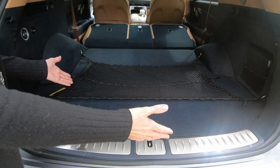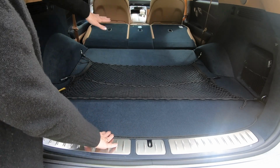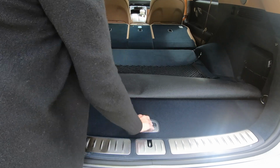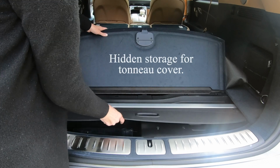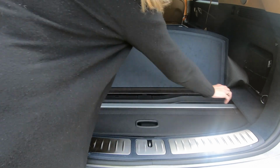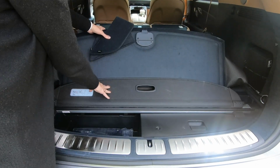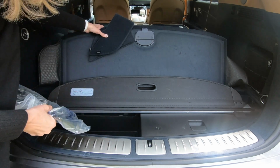The cargo cover can actually be stored right in here if you don't want it covering your cargo, which is not always the most convenient thing. There's a storage spot that's right here underneath the cargo floor. It pops right in here. Now you do have to remove these panels to accommodate it. And then underneath, there's even a little more cargo space where you can store a few things down here too.